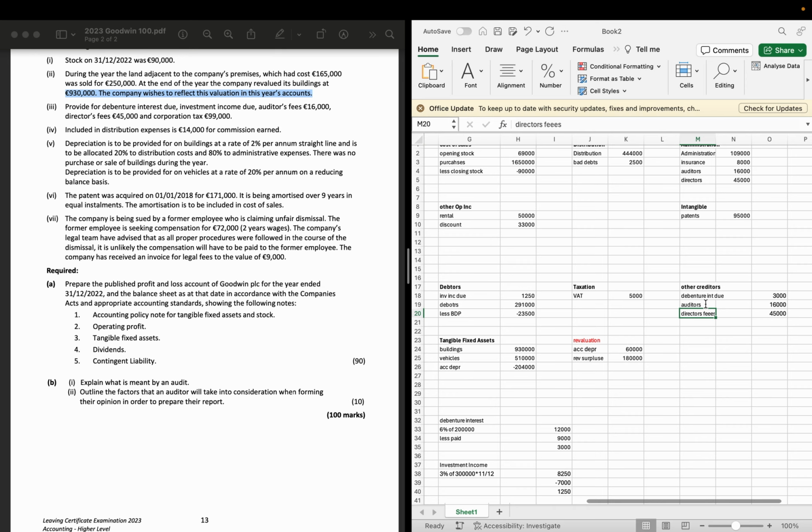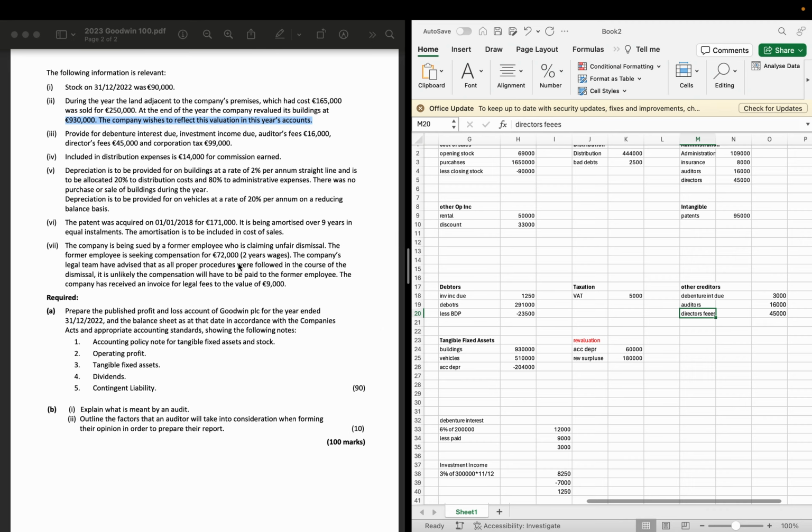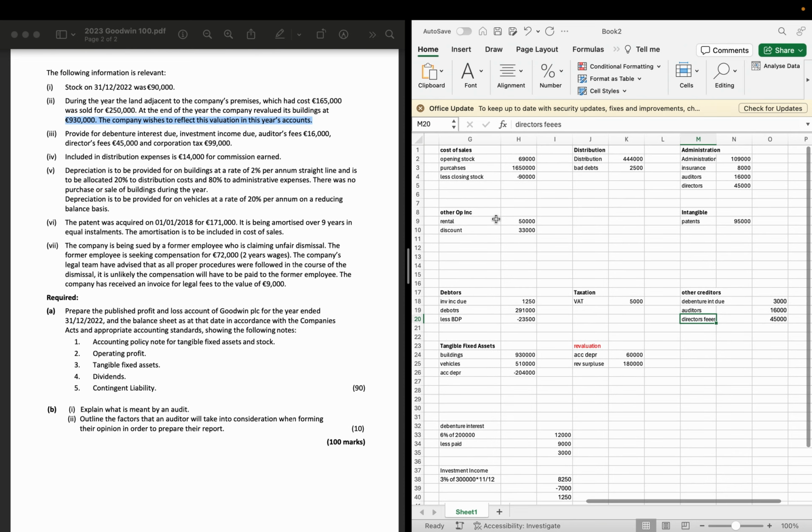Now, next job is included in distribution is 14,000 for commission earned. It's not that there's a little bit of work to this, there's just a little bit of understanding to this. Commission earned is an earning. So in the T account, expenses are debits and earnings are credits. So if you've put a credit in with a debit, you've actually reduced it. So they have taken 14,000 away from distribution expenses.